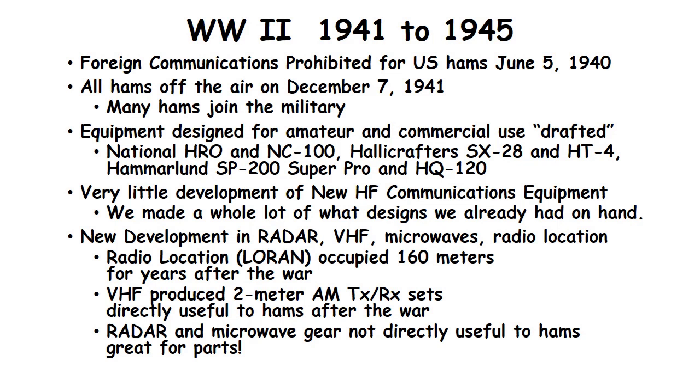The radio location system, known as LORAN, was plopped down in 160 meters because that frequency was available, and it occupied 160 meters for years after the war. VHF gear was particularly used for airplane-to-airplane communications, first in Britain and then with American sets as well, and it produced a lot of 2-meter gear directly useful to hams after the war. Radar and microwave gear weren't directly useful to hams, of course, but they were certainly great for parts.